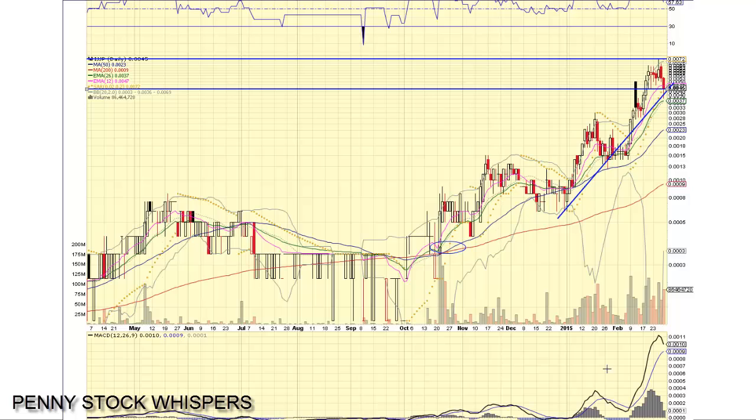We are seeing our volume picking up. It has been great since about the middle of October. We're at that golden cross. It saw a peak, kind of died down a little bit, but since the beginning of this year, we have seen some consistent volume, and it's just really exciting for this company.